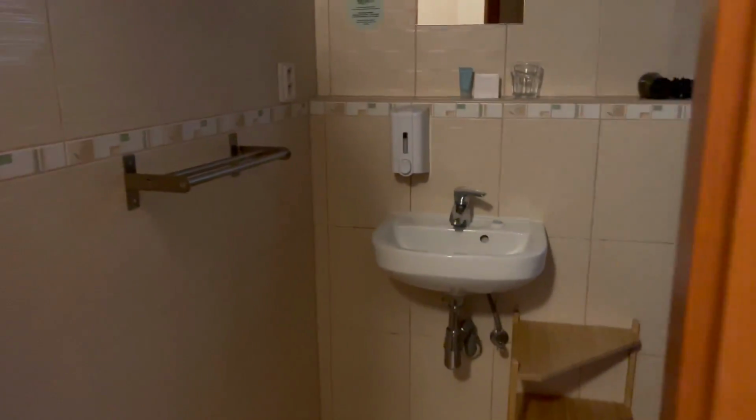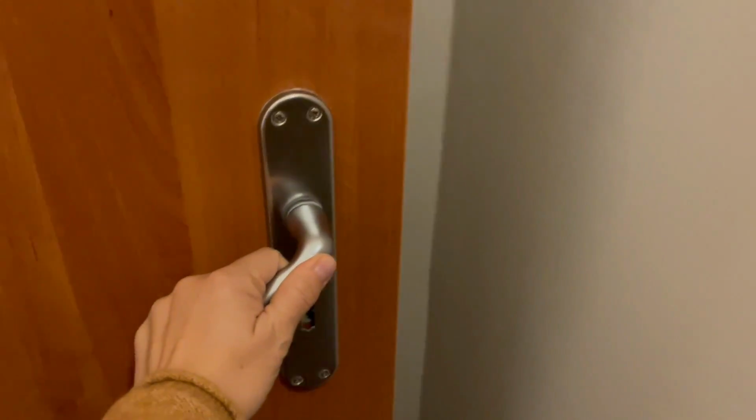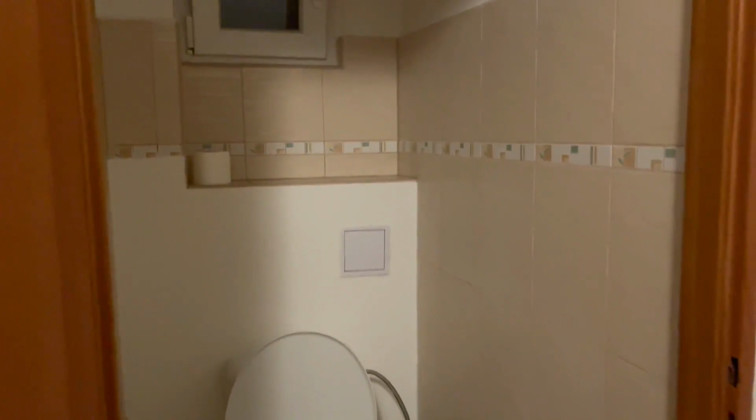The bathroom is not in the room, but this is all a private area. It's a little dark out here, but I have my own shower and toilet. So the room is here, and then to the left, you have the sink and shower. And then you come back out and over here with a door that is a little bit difficult to get into, you have this toilet separately.